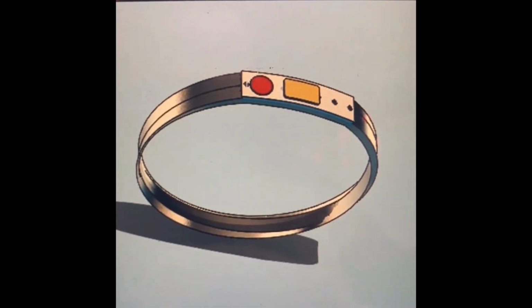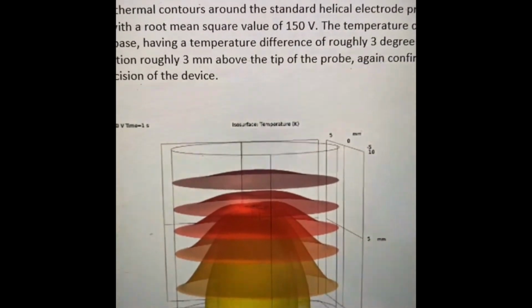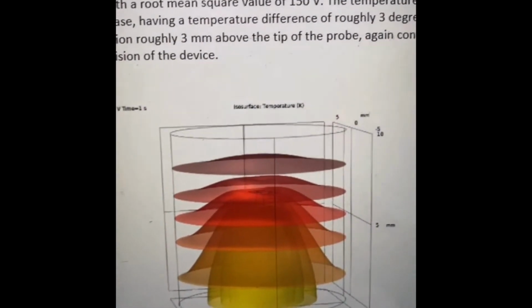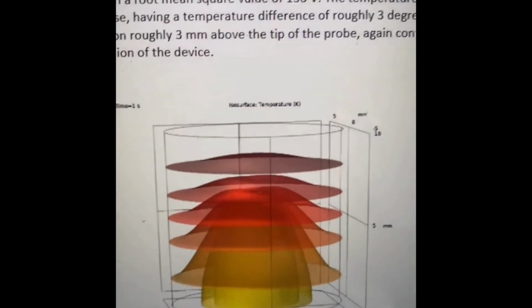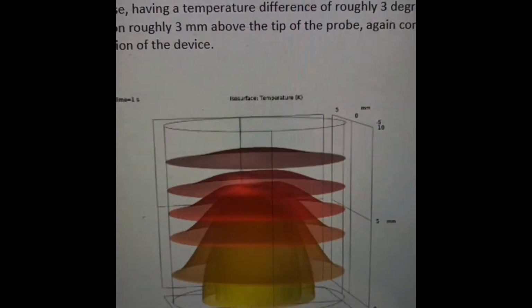And now I want to show you a part of our 435 class which revolves around COMSOL modeling. Here in this project, we decided to model and simulate an electrode to see the heat dispersion as it reaches the tissue.